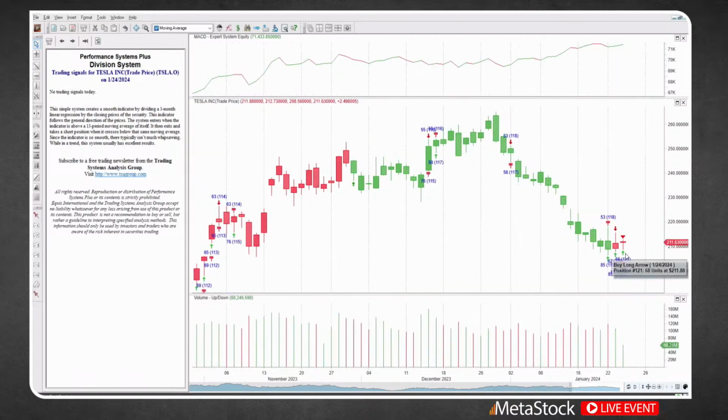Recently, it looks like there's a buy long position on Tesla, which don't follow this. I'm just showing you this, but with that information that we just saw, getting a buy signal today, that might be something I want to look more into and apply other things that make me feel more confident too.